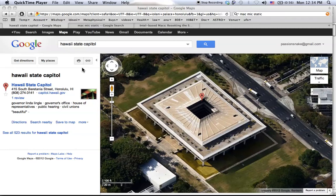Hey guys, so today I want to do a video on a dragon ley line that I found here in Honolulu, Hawaii, associated with the state capital here. This is right on Google, as you can see, and this is the state capital. This is my first time making a video like this, so I hope everything turns out. But okay, let's get started.